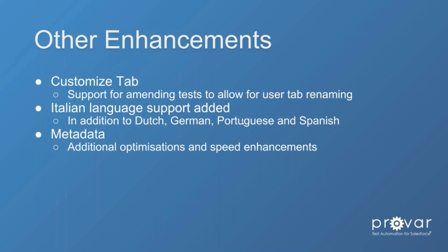We've also been building out support for different languages. So that's Italian, Dutch, German, Portuguese, and Spanish for our mappings. If you have another language, please get in touch. We're not intending on supporting all 27, I think, languages supported in Salesforce. But the reality is we're very happy to talk to you about it if you have an additional one.